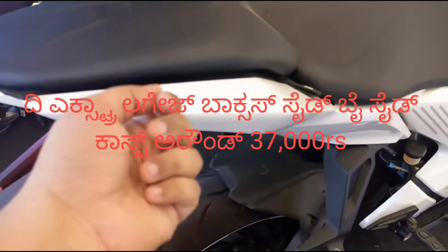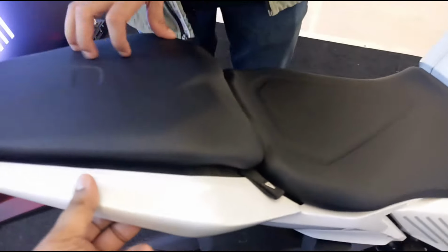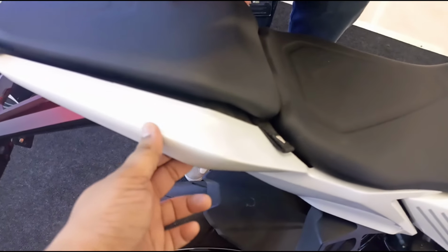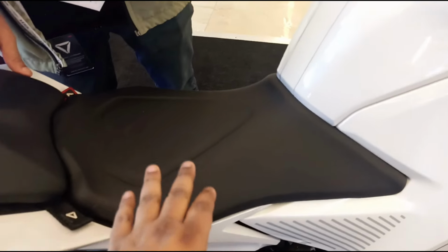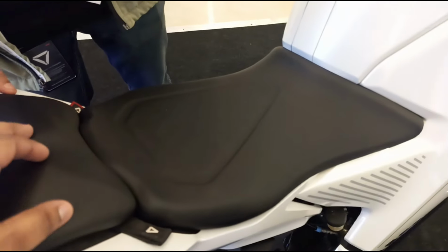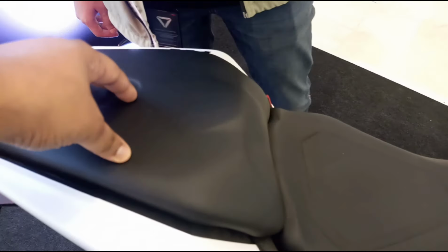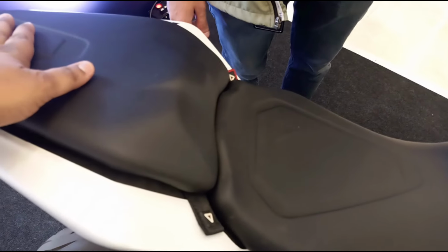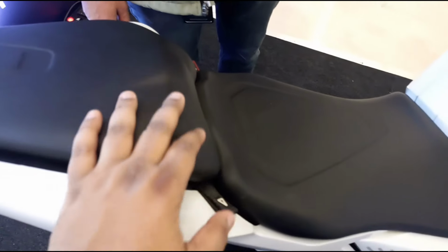Ideally, this is not a pillion-oriented bike. Considering it's a performance motorcycle, nobody will be comfortable sitting pillion. The second seat is only for a second rider. If I don't want it, can the seat be removed? And that part is available, like a superbike thing.